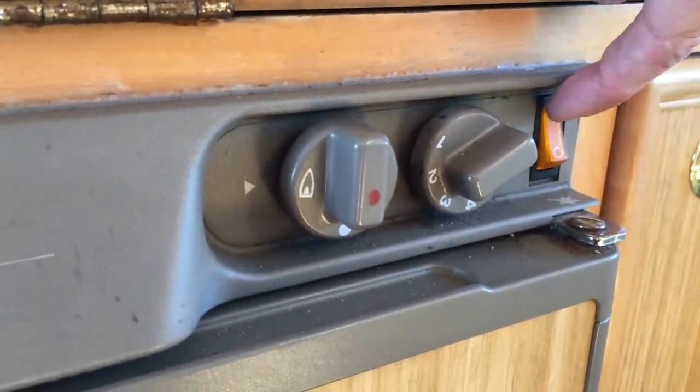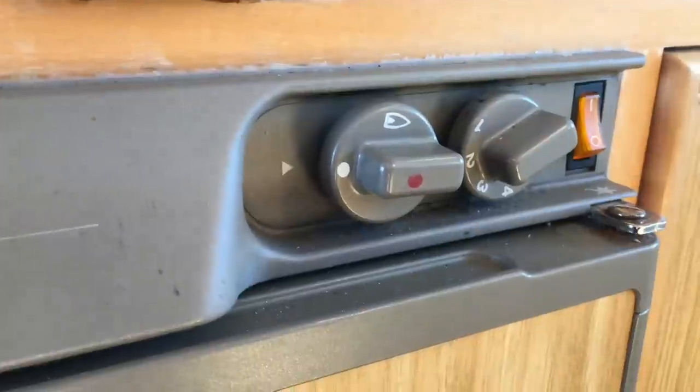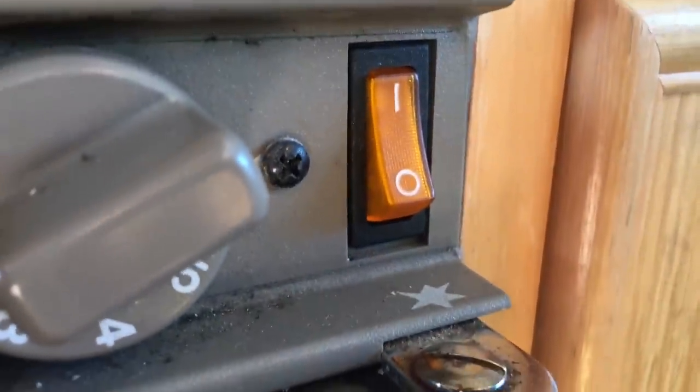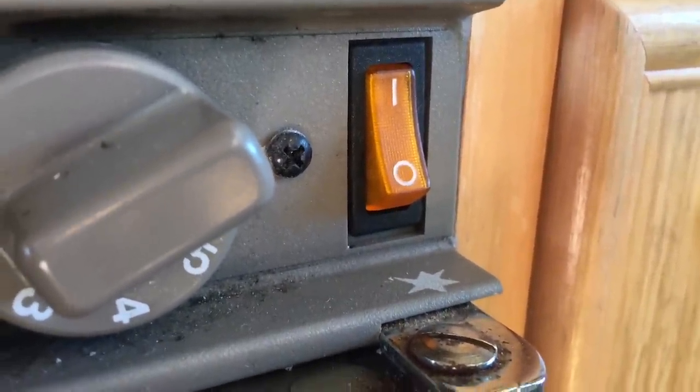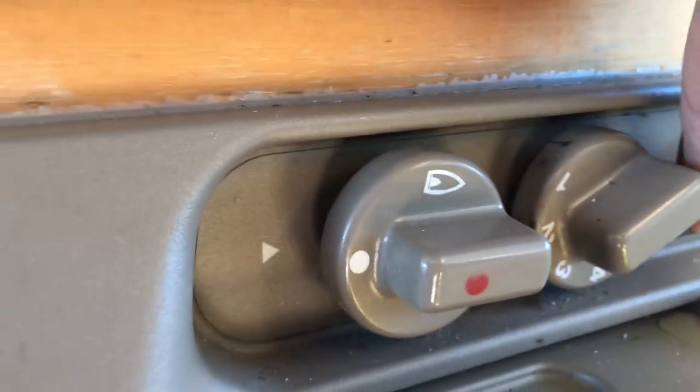So I'm going to demonstrate now the gas pilot being blown out. And there you can hear, it's sparking again. And that's attempting to relight it. So we'll just switch that off now. And there we have it.